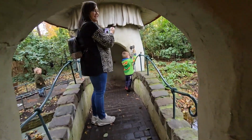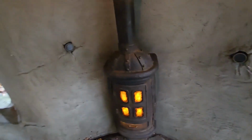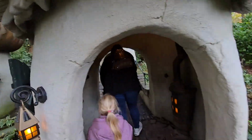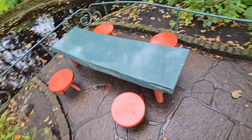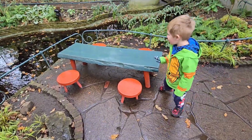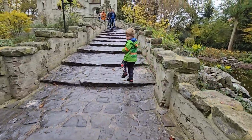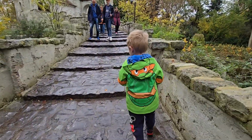That's it! Look, there's a fire in here. Toasty warm. Little picnic table, look. With tiny little stools. Look at them little stools at the table. Is it like being back at nursery? Right, let's go up these steps then and see if you can find a lady sleeping.